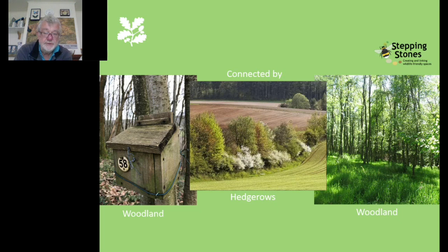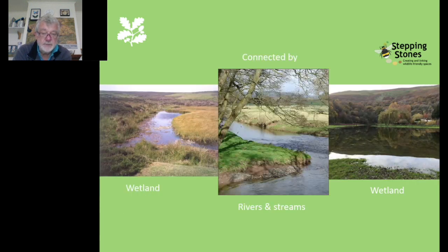And similarly for woodlands, hedgerows are vital in the landscape for species like dormouse to move through from woodland to woodland. And even mobile species like bats need to follow hedgerows and prefer to follow hedgerows when they can. So we're going to be looking at restoring hedgerows. Quite a lot of landowners have already expressed an interest to have more hedgerows, and we'll be helping them plant them with volunteers using free trees from the Woodland Trust. Same with wetlands, about connecting the good bits.